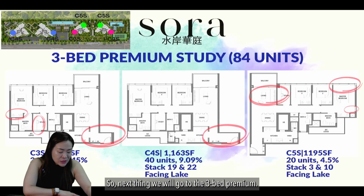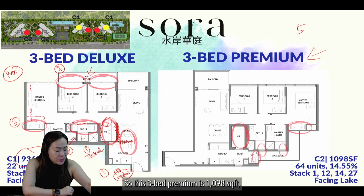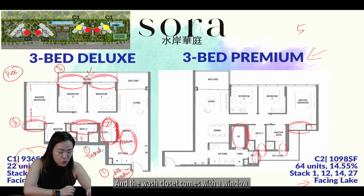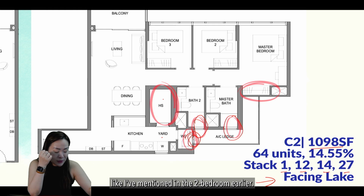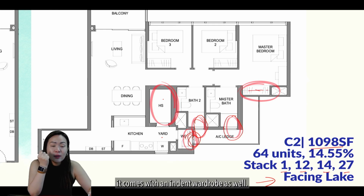Okay, so next, we will go to the 3-bed premium. This 3-bed premium is 1098 square feet, with 1, 12, 14 and 27 facing the lake. So I will talk about the pros first. It comes with a home shelter, a yard and a wash closet. And the wash closet comes with a window. So this is something quite important. And all the toilets come with windows, which I think is quite essential, like I've mentioned in the 2-bedroom earlier. And of course, most importantly, it comes with an indent wardrobe as well.